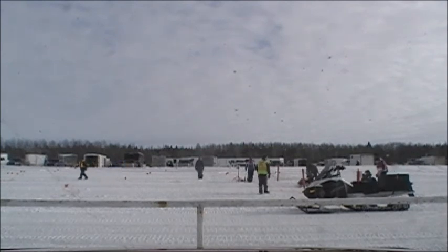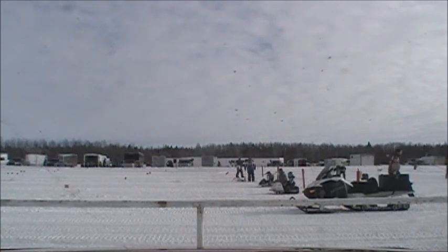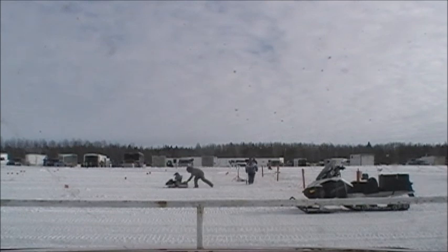Real happy to see the mini sleds out. We haven't had a whole bunch of these guys over the years, and at least they get to go. Number 508 is Asher, and number 9 is Slade. You pick who you think will win. Slade's got it revved right up. Go, Slade. Always go, Slade. Asher's got the jump. Go, Slade.